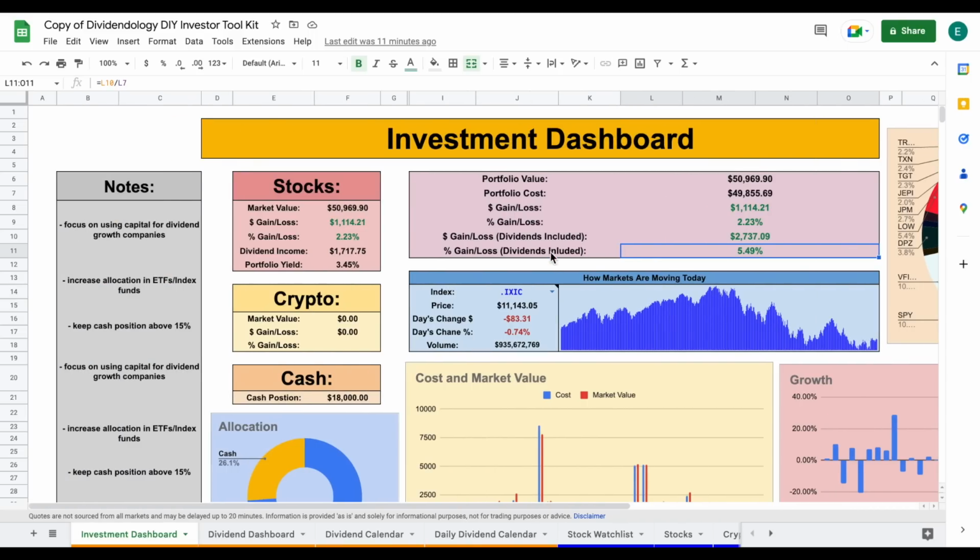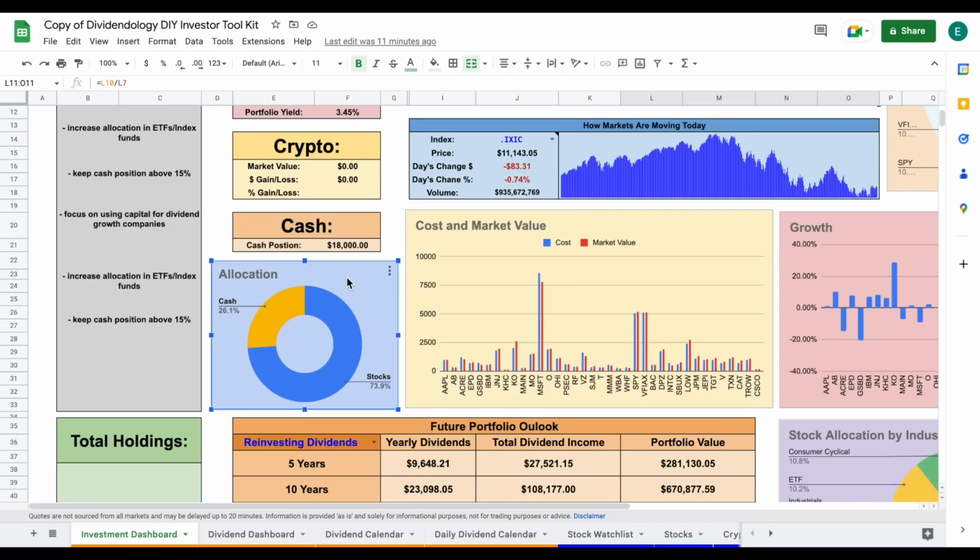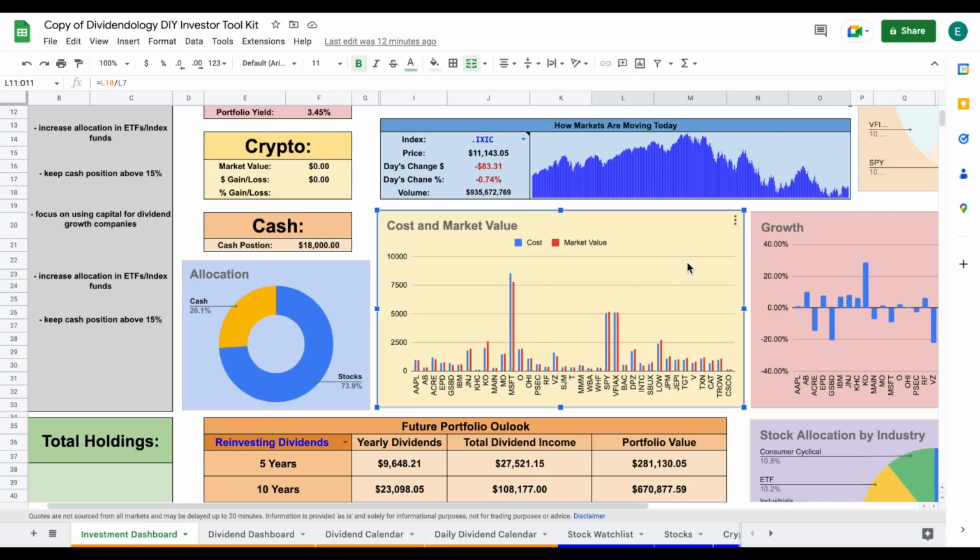Now let's go ahead and start looking at some of these charts. We can see currently my allocation is about 73.9% in stocks and about 26.1% in cash. Now I typically like to keep my cash position a little bit above 20% because I like to be able to take advantage of buying opportunities. Now if we come over here and look at my cost by market value, again, most of these stocks have done pretty well as of late.